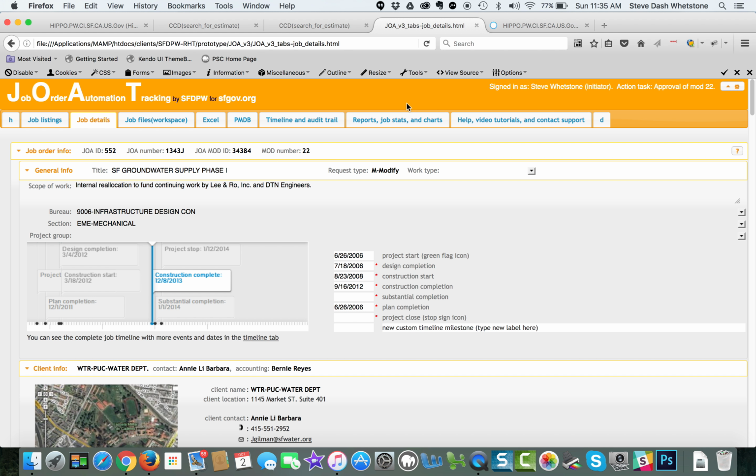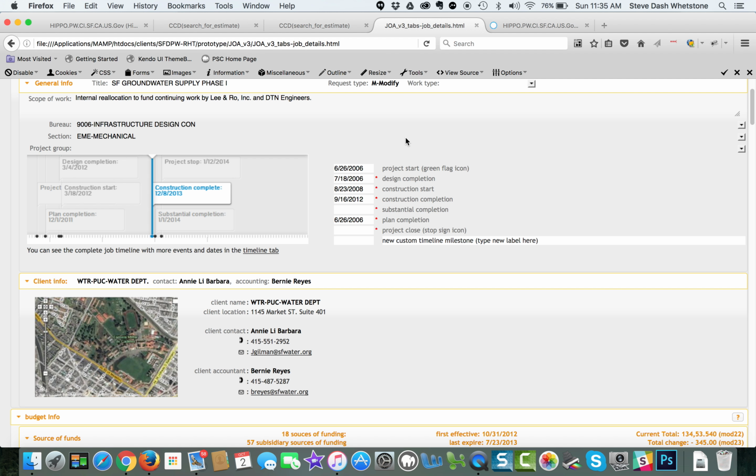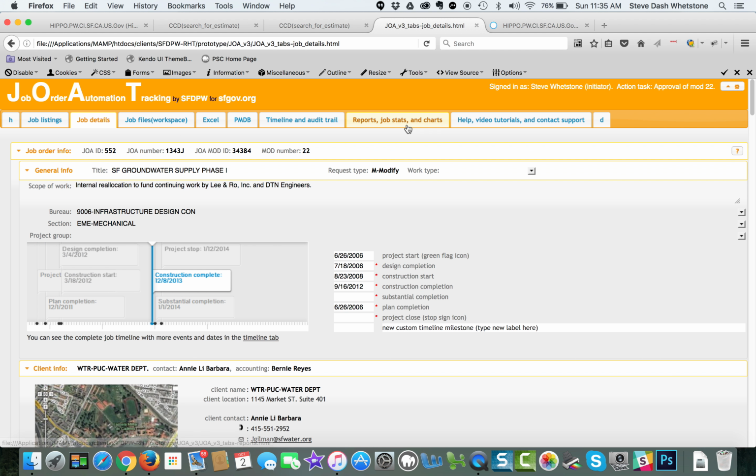We're giving them an option to add a reason for the approval or the denial of approval, either an audio recording even, or a video recording even. So if you want to sign in here, design completion, and sign off on that, you could add an audio comment or a written comment or a video comment. That's something that you couldn't do before, and there's no room for it in the legacy database.